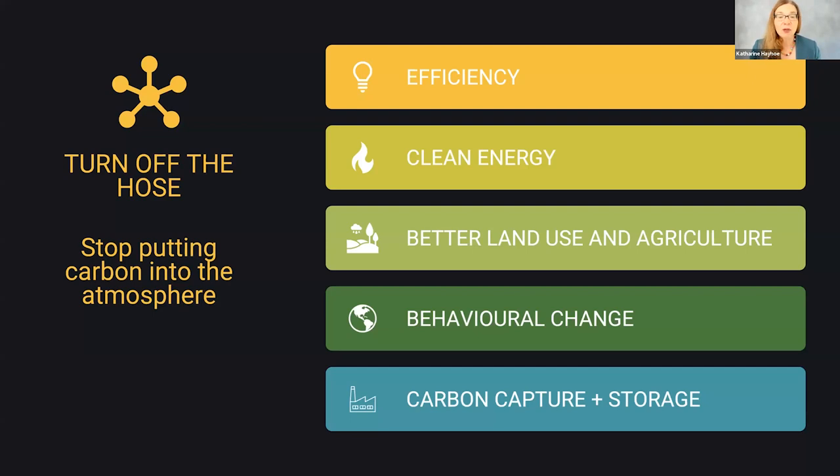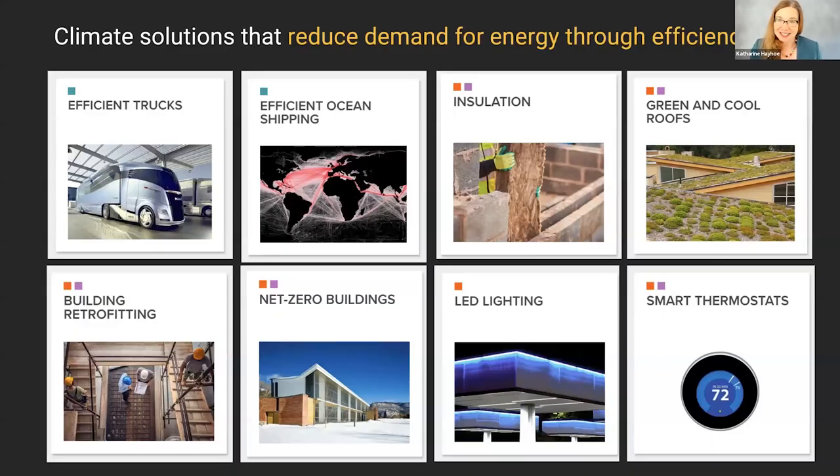Clean energy, better land use and agriculture to eliminate the emissions from those sectors, behavioral change, so we don't need the energy in the first place. And this is the category where you would put carbon capture and storage, because if you're burning the natural gas, for example, but you're trapping the CO2 before it goes into the atmosphere and putting it underground, then you're diverting the hose elsewhere. So efficiency, what does that look like? It can look like something as simple as LED lighting or smart thermostats, or as complex as making ocean shipping efficient.